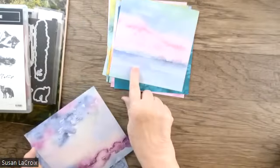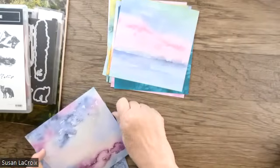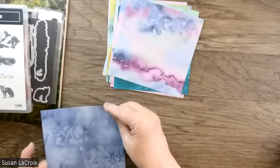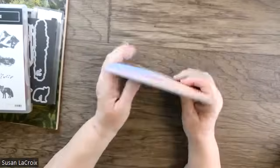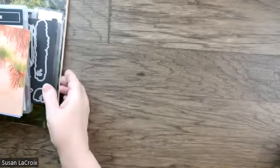Look at that. Isn't that sweet? Oh, wow. Okay, so that is the designer series paper. All right, so I'm going to move this out of the way and bring out the stuff for my project.